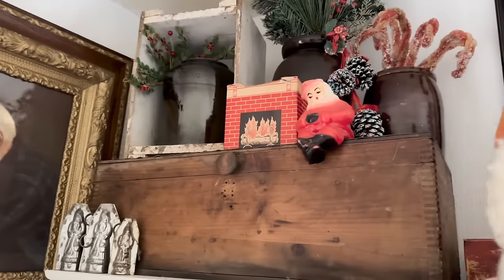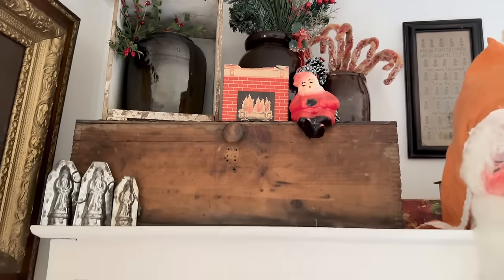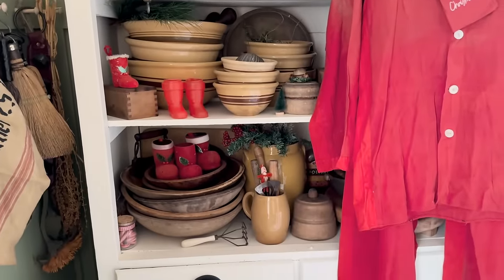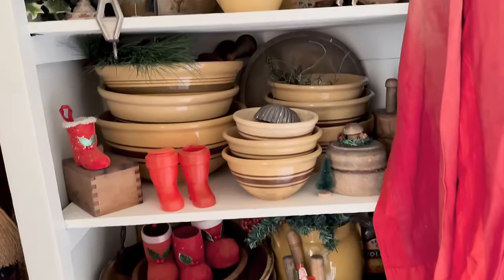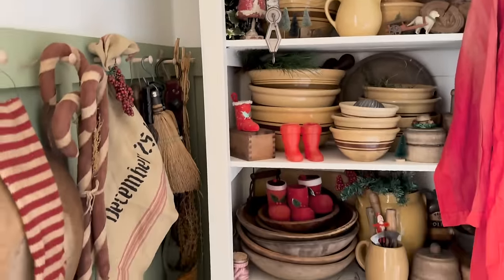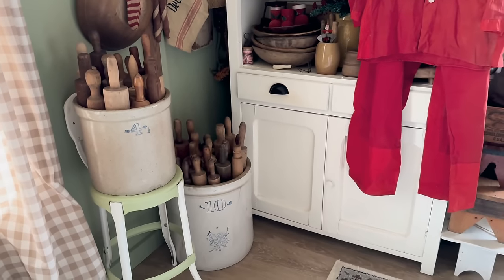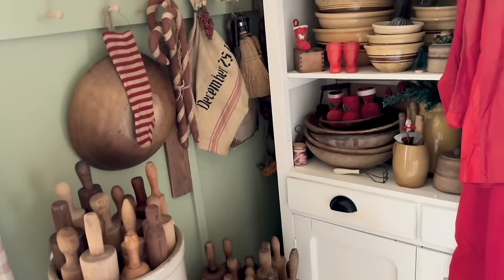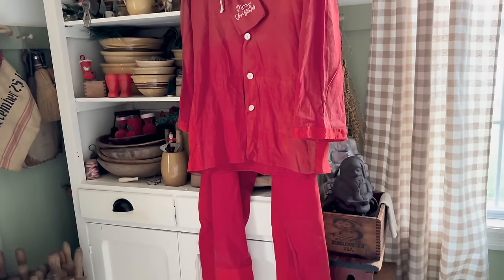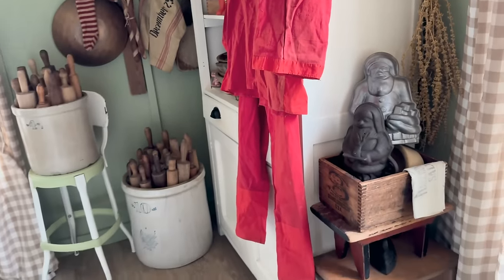And then up here I have a vintage candle that came in that little fireplace box. Some candy canes and some greenery, and then more yellowware over here, and some vintage red boots. And then this is where I've moved my collection of rolling pins. Most of them are right there in these two crocks. And you may notice that there's two Santa molds over here. And then a little stack of benches.